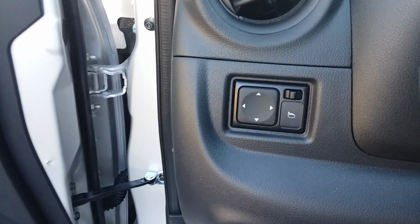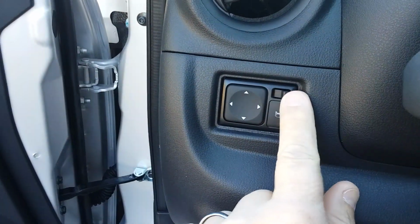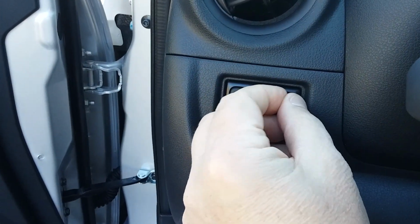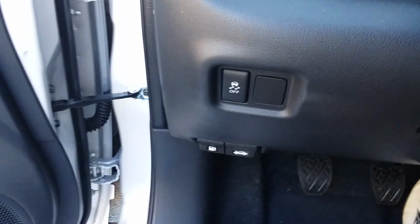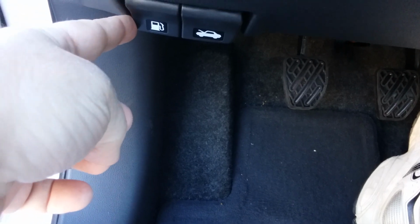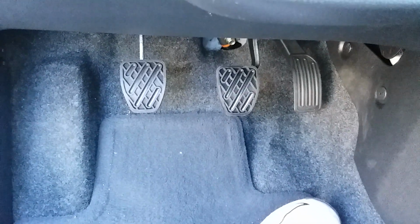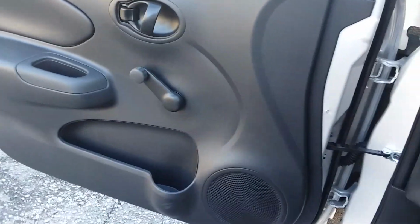It has automatic mirrors, left mirror, right mirror, off in the center, and then your 4-way switch. Has traction control, has a remote trunk lever, a remote fuel door, and of course your hood latch. It is a 5-speed, so you have your 3 standard pedals, vinyl or plastic door panels, 4 speakers.